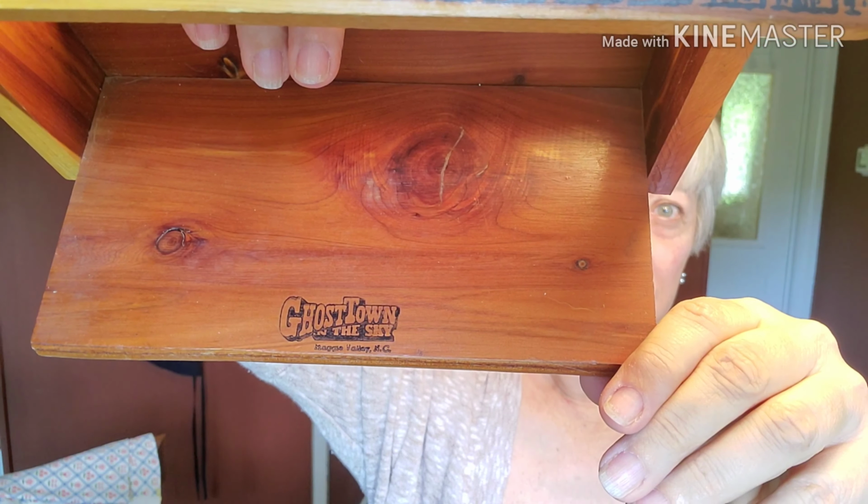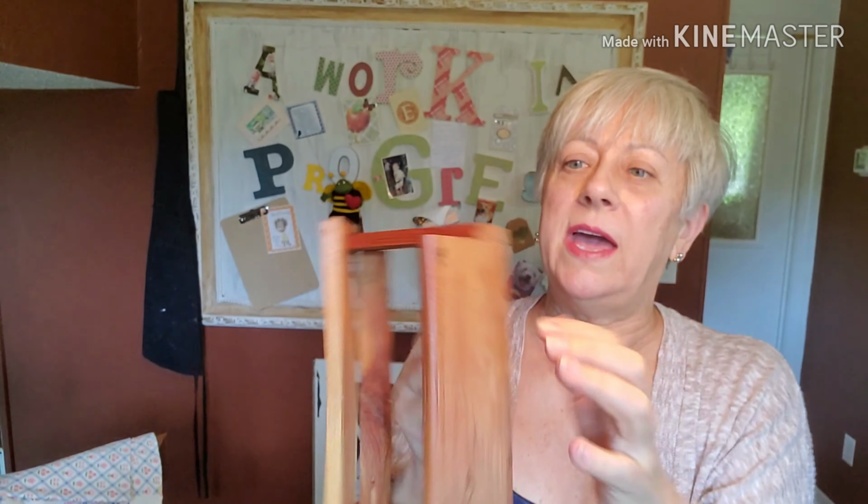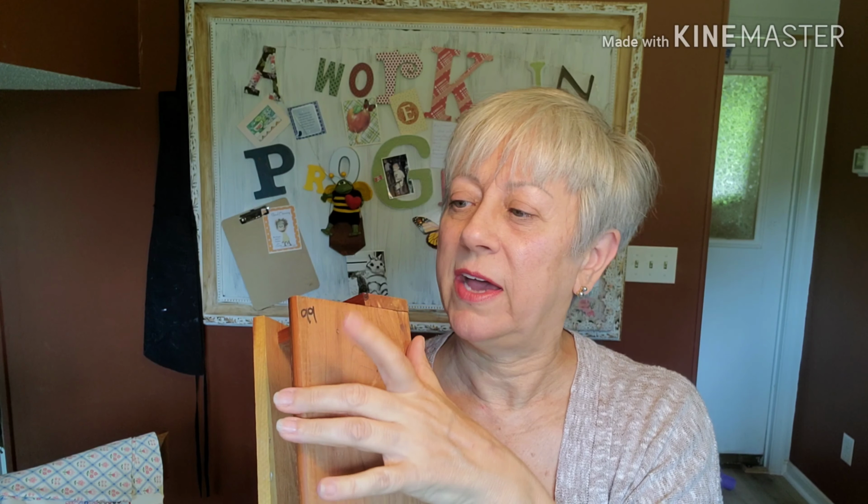I paid 99 cents for this one, and just a little bit of sandpaper will take that marker off. So that's a tip: if you ever have dark black permanent marker on a wood piece, try it in an inconspicuous place first, and then try to get your marker off with sandpaper. I found that it does work for me.